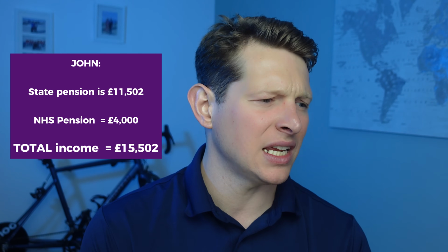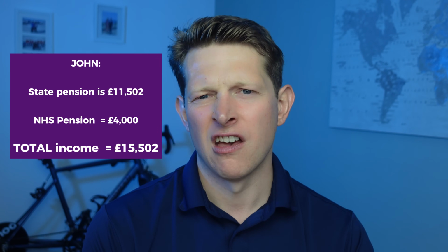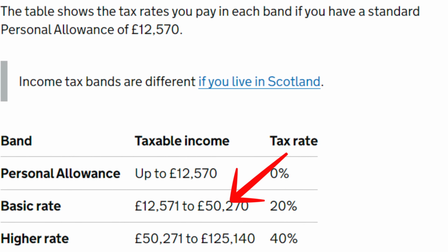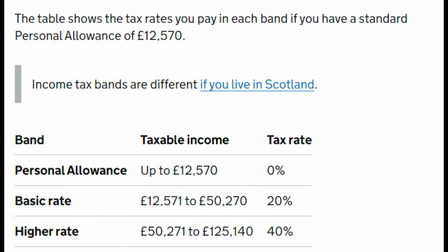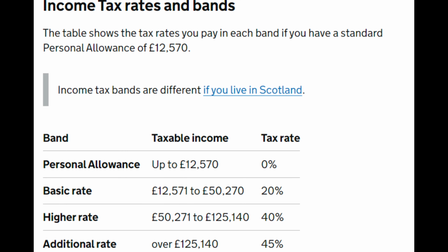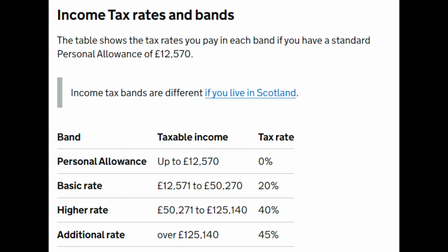Let's take John. So he's got his full state pension, and let's say he is in receipt of an NHS pension, which comes to £4,000 a year. As his combined income is over £12,570, he's going to pay tax of 20% on the balance of that amount. This is because for most people, the personal allowance is £12,570, and this is the rate at which the effective tax rate is 0%. Any income above this threshold is subject to income tax.